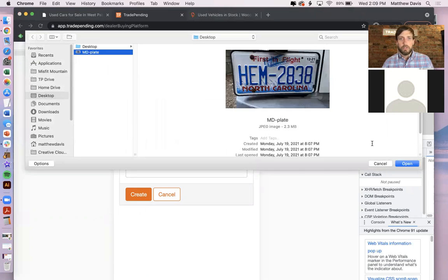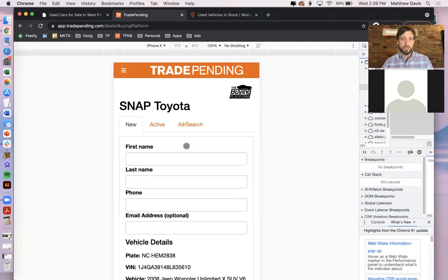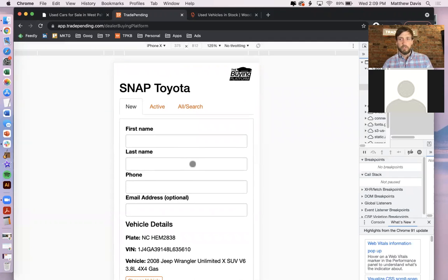I'm going to open up my plate there. It's going to think about it. It's going to read the numbers. There you go. And now I can hit get VIN, and shazam, there's my old Jeep. So pretty slick functionality there.